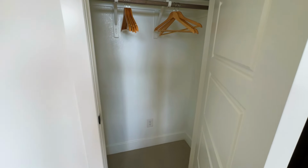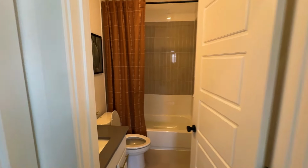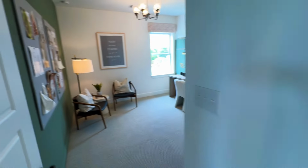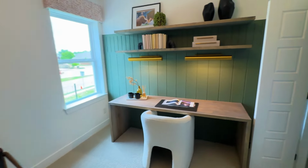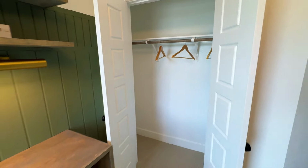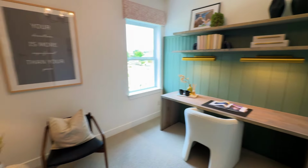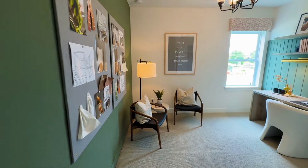Okay. Standard closet. One full bath. And then another bedroom or office, as they have it set up here, with another standard closet. They did a really nice job with the decoration here. Really cool. So office or another bedroom easily. Let's go on to the third level.